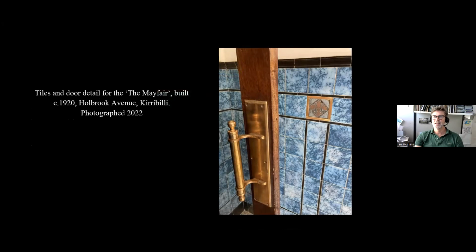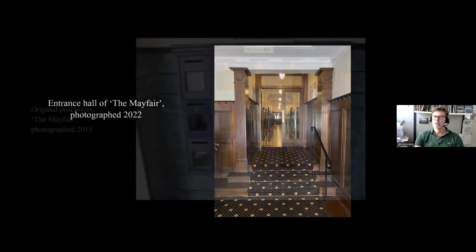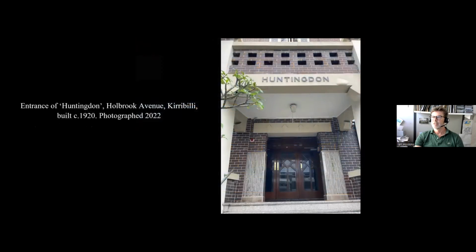Here's the detail of the Mayfair, which is another one of those blocks down there. And there's the entrance hall of the Mayfair. I was lucky the front door wasn't locked. I went in there and took a photograph. I didn't go any further, I hasten to add. And there are the original post boxes on the Mayfair. And there's the front of the Huntington. Sorry, I got those photographs a little bit out of order.